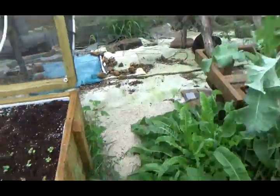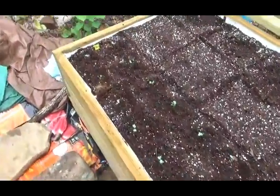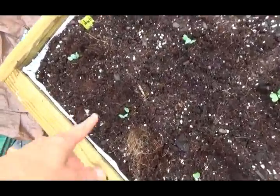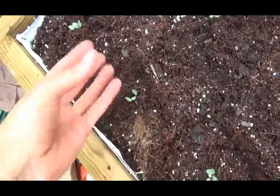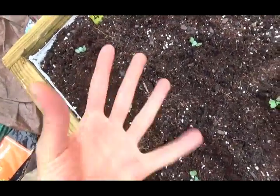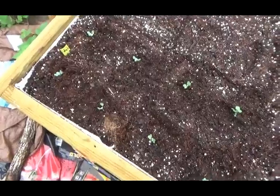But let's go on and talk about what I planted and how much. So the Jacinto or dinosaur kale, same kind of kale, you can plant 4 per square foot because they grow pretty thin. The plants don't spread. The leaves don't spread out. So 4 per square foot.